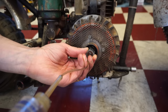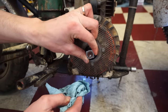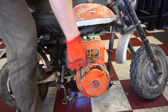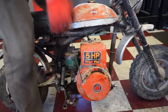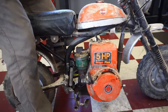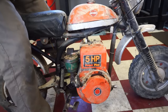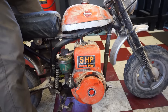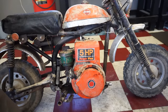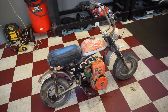until that squealing goes away. All right, now listen to the engine here. See if it's still squealing. That fixed the problem. So oiling that shaft up got rid of that squealing sound.